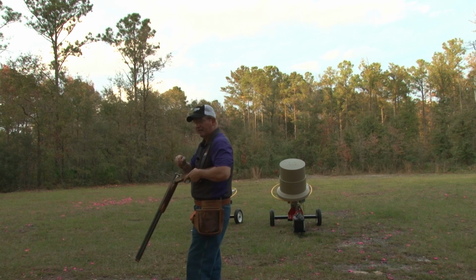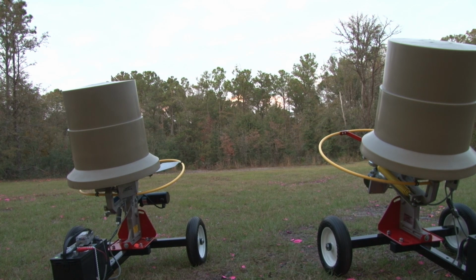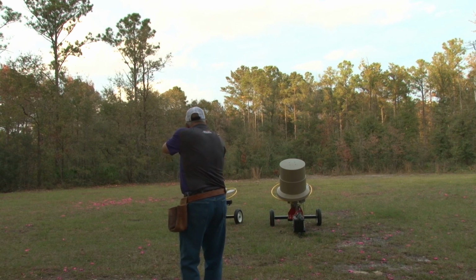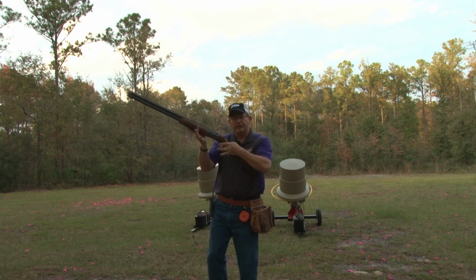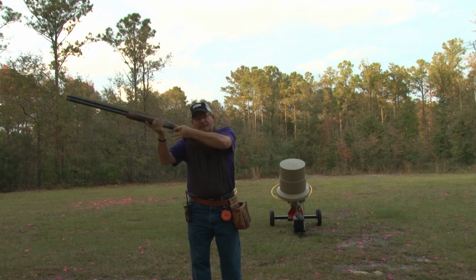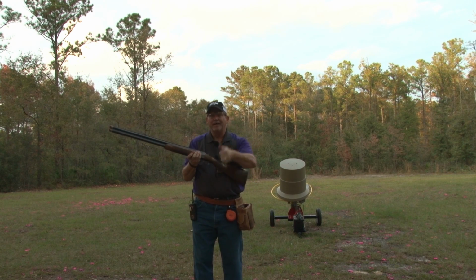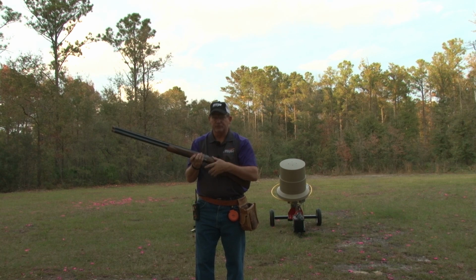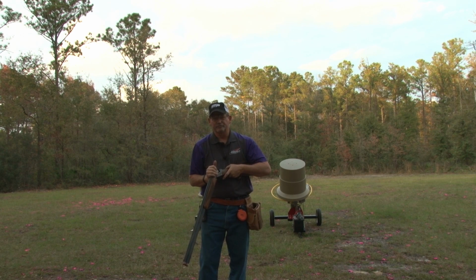Let's shoot a true pair, as if we've got a covey flush, we've got two targets. Pull! It's just like that. It's so nice and simple. Quick to the face, both hands working together. You practice that at home, take it to the field, and I can promise you, you'll be more successful every time you pull the trigger.